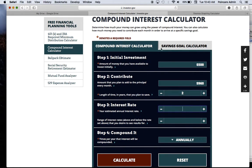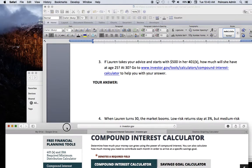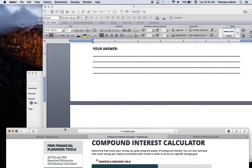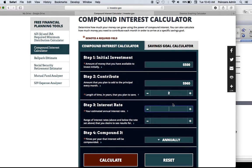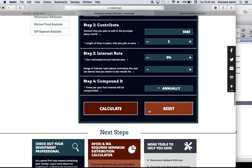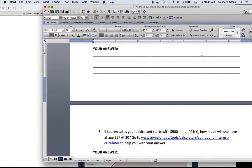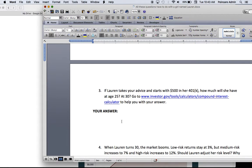Okay. Finally, the interest rate that I chose. If you look back at this, I chose 9%. So I'm going to do 9% and just put in a 9. You're good. And I'm going to calculate. That's my first answer here. At 25, she's going to have 24,671. I'm just going to round it, okay? So all you got to write is 24,671, okay?